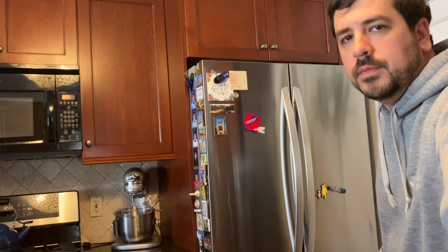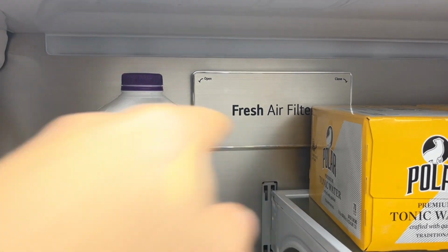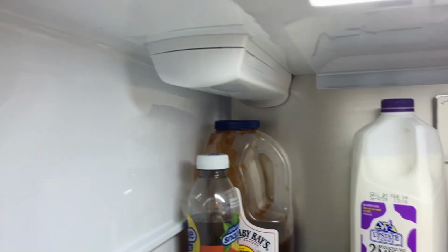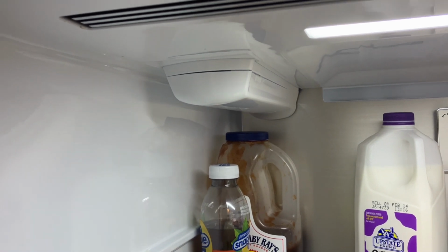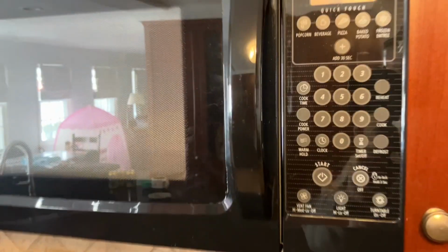Today I'm going to show you some filters that you may have in your house that you might not be aware of that need cleaning. Come with me as I show you. The first one is in your refrigerator. You may have a fresh air filter that could use replacing, or a water filter.